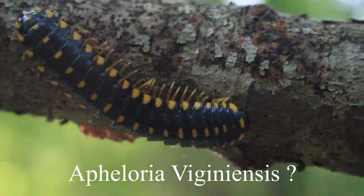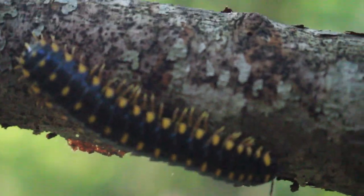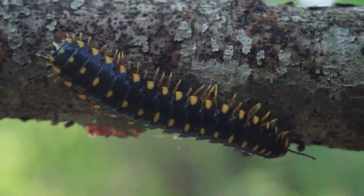Found this millipede, centipede thing. Thought it was pretty cool. Just walking up the mountainside.